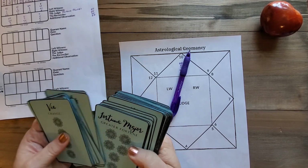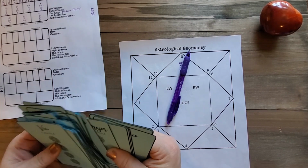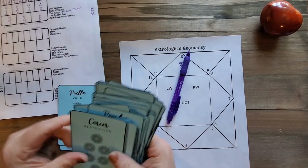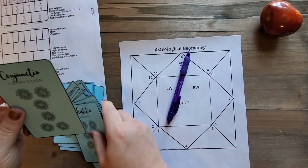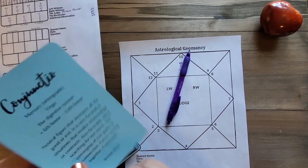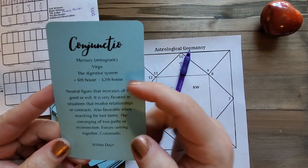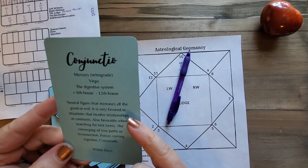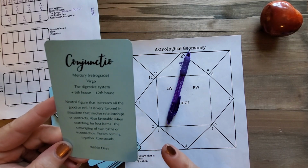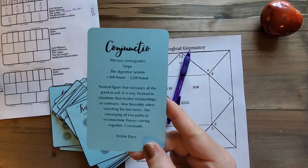And I think that's Cursor. I think that's connection, actually. Oh my gosh, it seems like whenever I'm looking for something. Not Cursor, I'm sorry, Conjunctio. Conjunctio, connection. Mercury retrograde, Virgo, the digestive system, 6th house and 12th house. Neutral figure that increases all the good or evil. It is very favorable in situations that involve relationships or contracts. Also favorable when searching for lost items. The converging of two paths or reconnection, forces coming together, or crossroads, and within days.